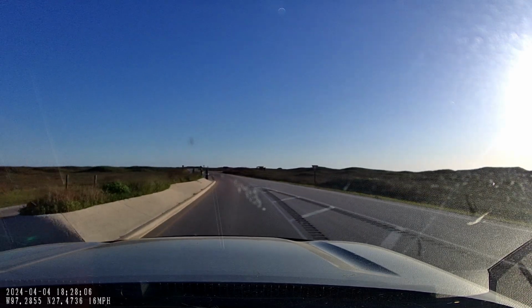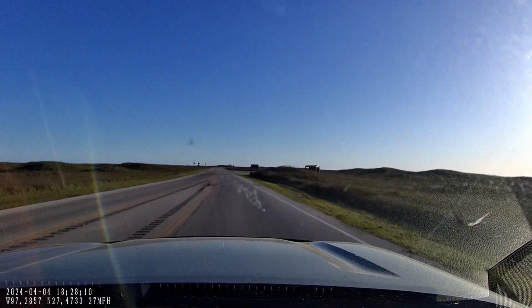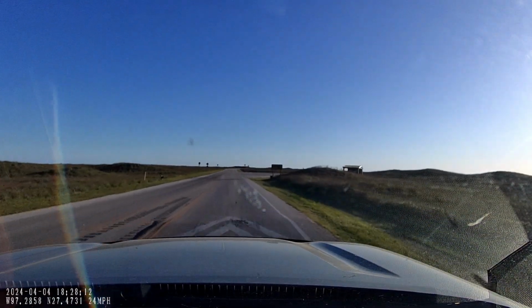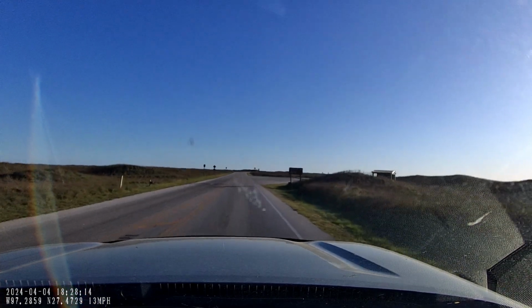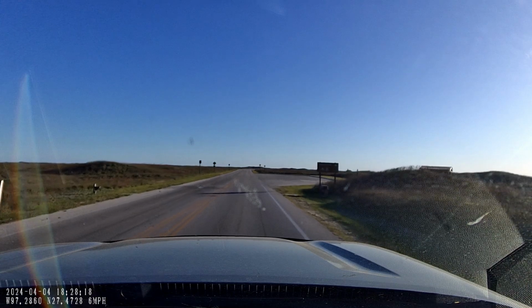If I had to guess, I would say that the turn for Malaquite Campground is about 3 to 4 miles, and the Malaquite Visitor Center is probably another half mile from that point.